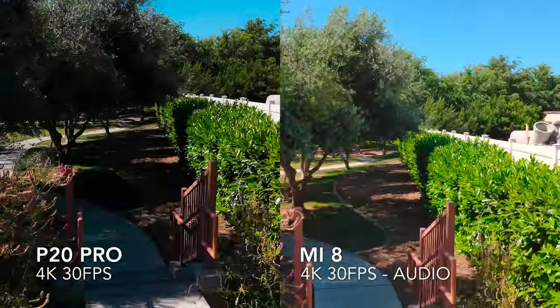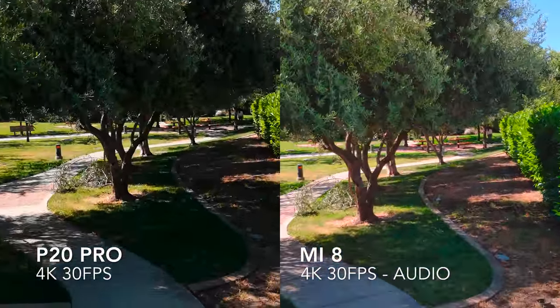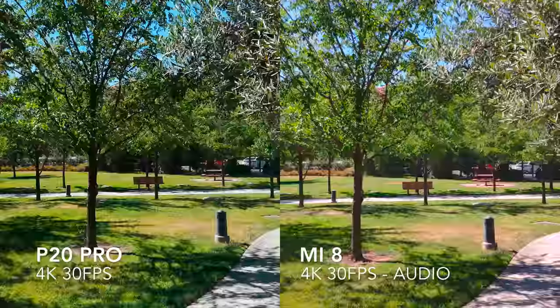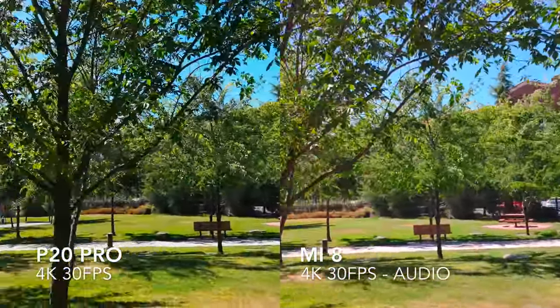And we'll test stabilization here at 4K. So again, walking down the stairs. Let me know if you see any kind of a difference between how it stabilized at 1080p. I would imagine not as good here in 4K. And we can do one last pan around the park again.